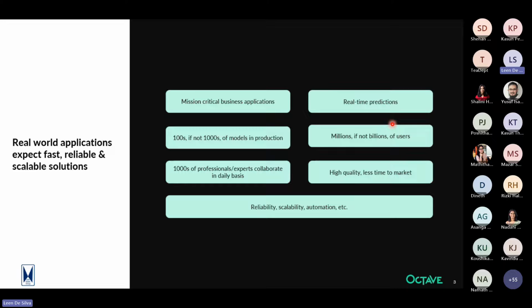So these big businesses have thousands, millions of users, a lot of models. Development teams are also huge. So we want guidelines and best practices to deliver a high quality solution with less time to market. In today's world, we need to be very competitive, and our solution should go live as fast as possible. Otherwise, one of your competitors will implement this and take the advantage. So the bottom line is all the solutions should be reliable and scalable to a lot of users, a lot of models, and a lot of development. Everywhere possible, you should look to automate, avoid manual mistakes, and provide the solution faster.